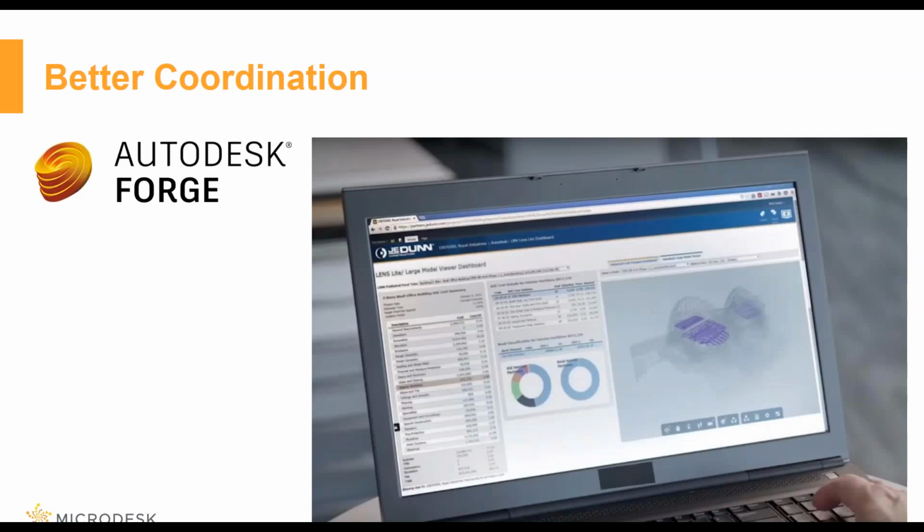Now, part of this on the other side of Autodesk is Forge. And this example was actually from a company, J.E. Dunn. What they actually did was they identified some problems, some things that they wanted to focus on. And one of those things was unifying their ERP and their projects and avoiding data silos within their office.